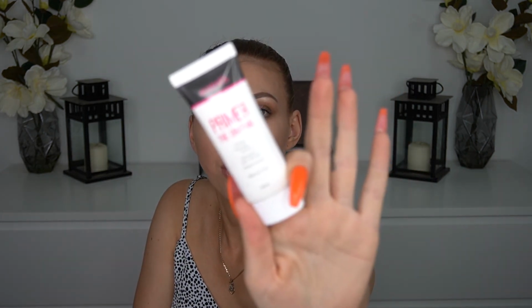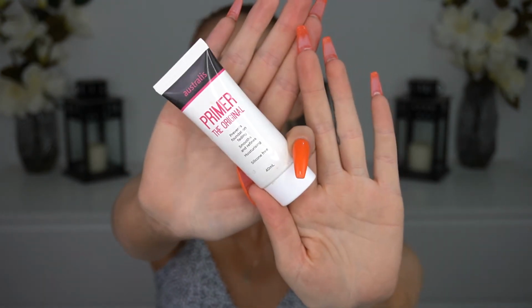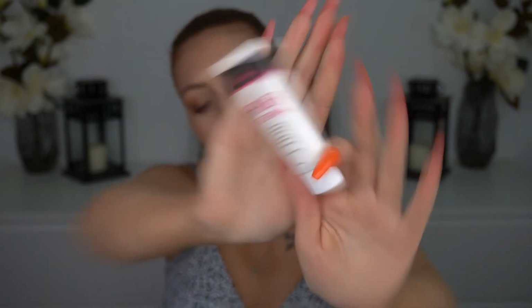So first up, I've got the Australis Primer, the original. So this product was okay. It was a good moisturizing consistency. I really did like it. It's silicone free, so it is nice. It does smooth and moisturize your skin, so it is good.